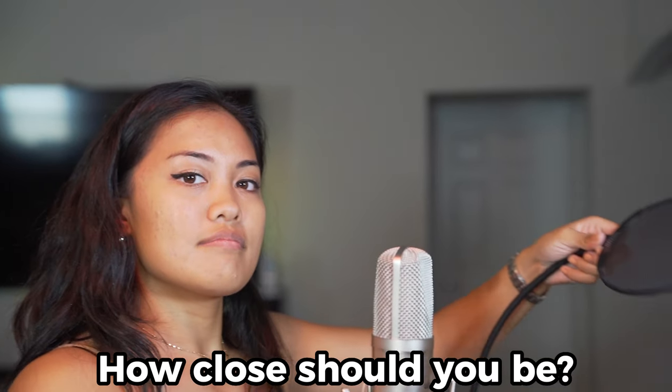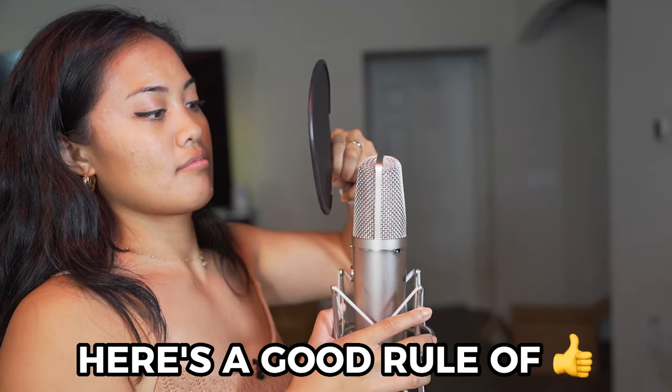Wow. Not many people know how close to be to the pop filter. Here's a good rule of thumb, literally. Try this out next time you set it up. Especially if you're a beatboxer, man, get a pop filter.